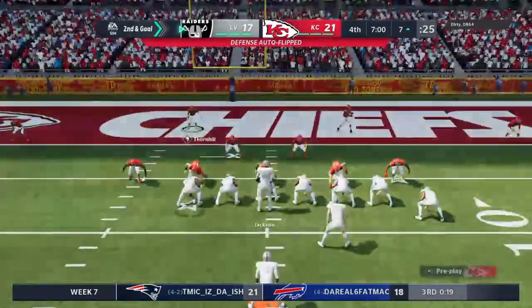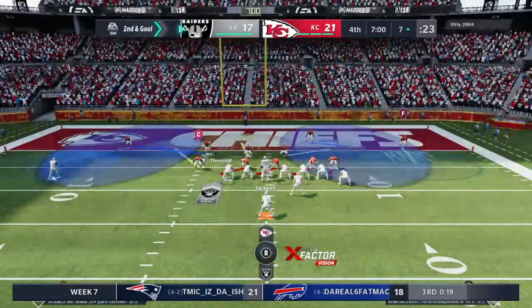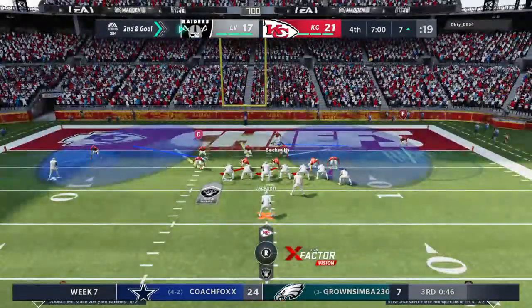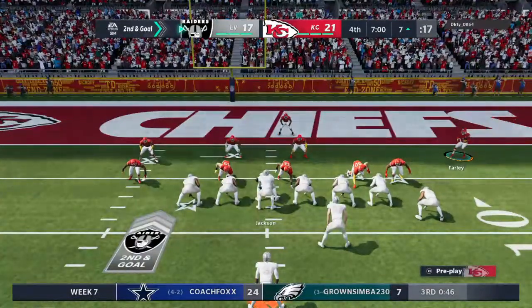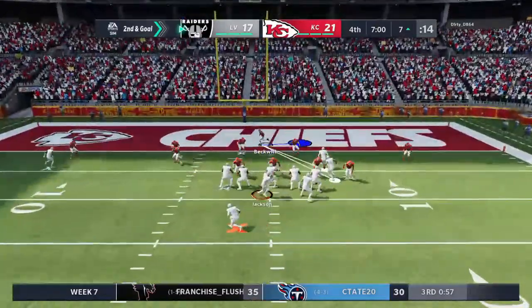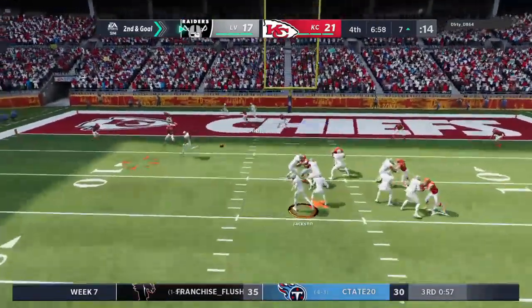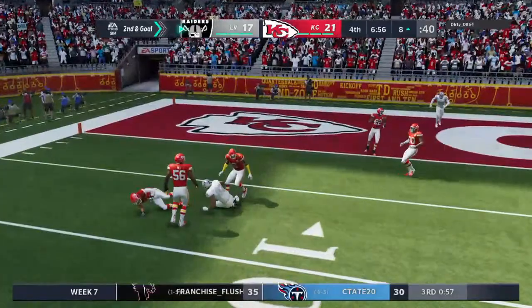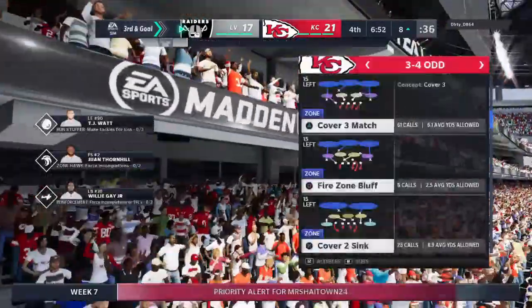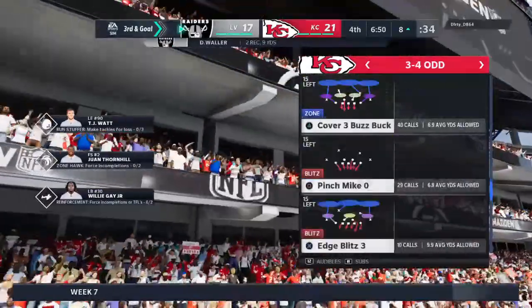Try again here from the 7 on 2nd and goal. Here's Jackson to throw. That's complete right around the 8. And this is going to result in losing yardage. They're driven back to the 8-yard line.